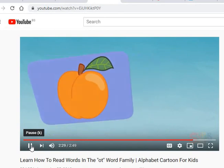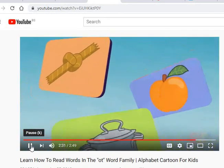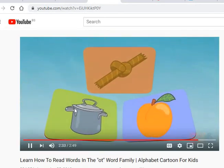Can you remember all the words that we discovered in the O-T word family? What is this? Pot. Knot. And apricot. Nice work. Bye for now.